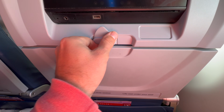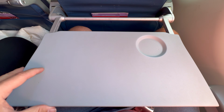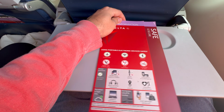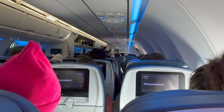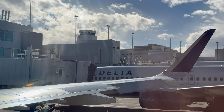Having a look at this tray table, it's pretty standard among airlines, 737s or A321s, you name it. It extends and retracts, and the only literature in the seat back in front of you is a safety card. All needed information is on the screen in front of you. Taking a look above you are the air vents and lights. The flight attendants were moving swiftly and getting the bins closed so that we could get out of here because we were delayed.